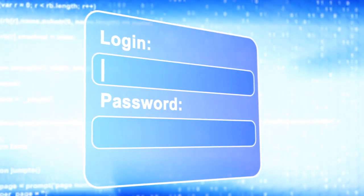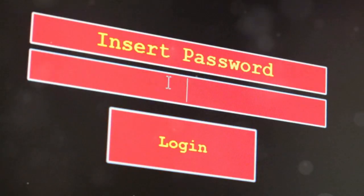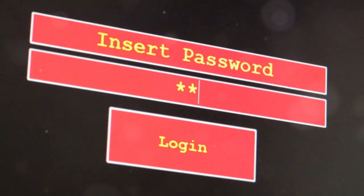With Entra ID, you get single sign-on. That means one login for all your tools. No more juggling passwords or getting locked out. It's like a master key for your digital world.